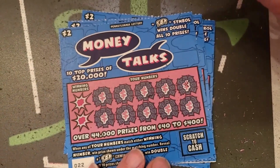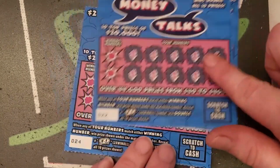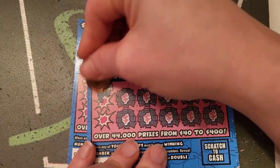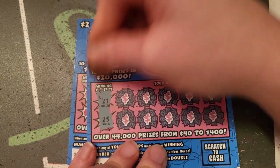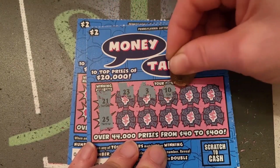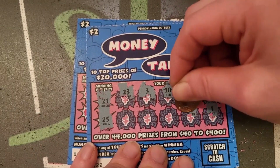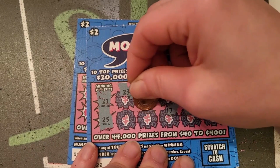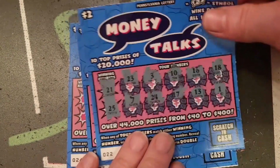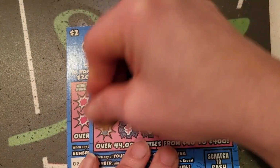21 is gone. Did I show you the numbers? When I had ticket number 20, 21, 22, 23, and 24. I think I showed you guys. Just in case I did not, I am now. 21 and 25. We got 23. 3. 10. 16. 18. 1. 13. 17, 24, and 7. No win there. Womp, womp, womp. Gone, gone, gone. 12 and 20.